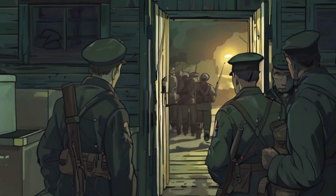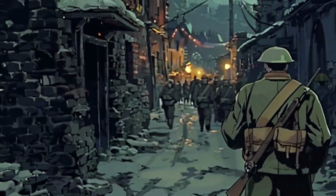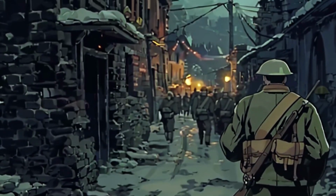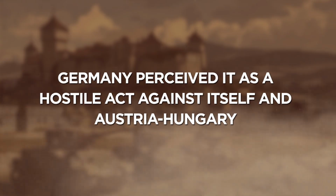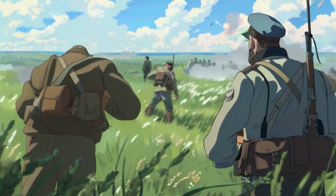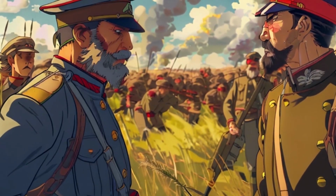On July 30th, Russia ordered its forces to prepare for war. While Russia saw this mobilization as a precautionary measure, Germany perceived it as a hostile act against itself and Austria-Hungary. Germany's war strategy relied on swiftly defeating France before Russia could fully mobilize its army.